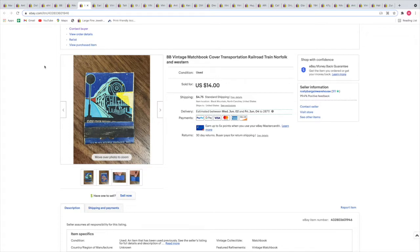Next up, we got another matchbook here. This was in a lot where I sorted out a bunch of both train and ship and airplane oriented, so basically modes of transportation themed matchbooks, and these have sold very well. I thought I might sell more ships than trains, but I've actually sold more trains than both airplanes and ships. So keep an eye out for that if you see any of them.